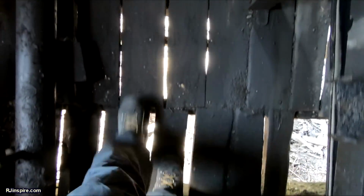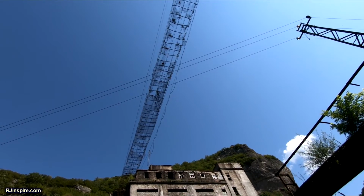Just look where we are walking. You have to walk very slowly. It's a bit scary. Oh, I don't want to fall. They need to replace this wood. They really need to replace this. Wow.